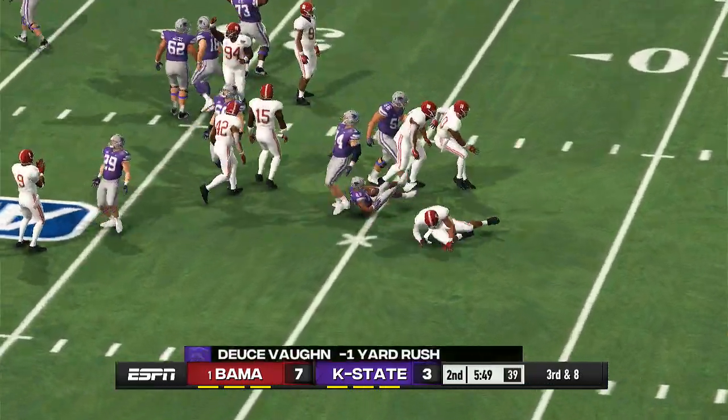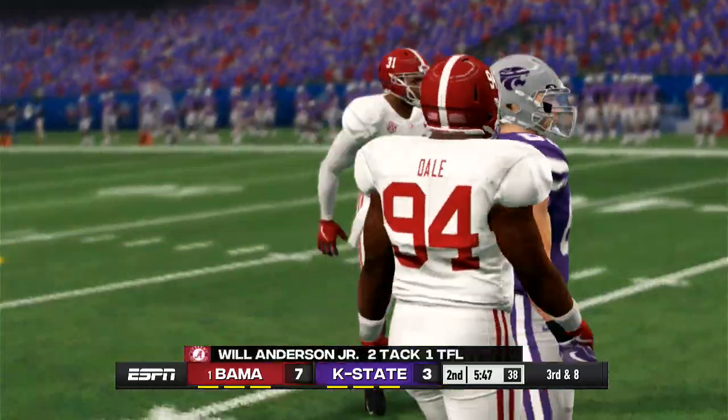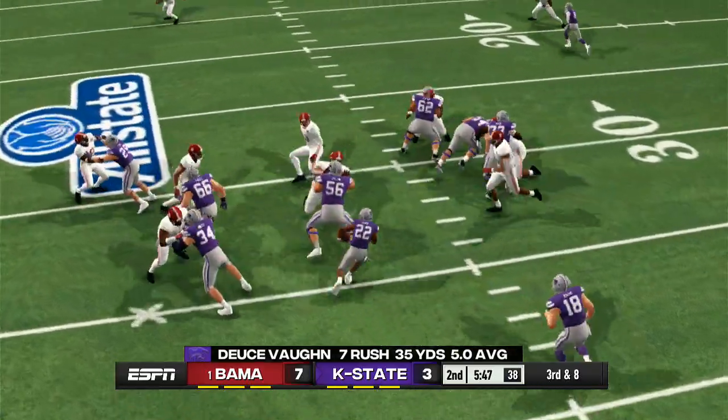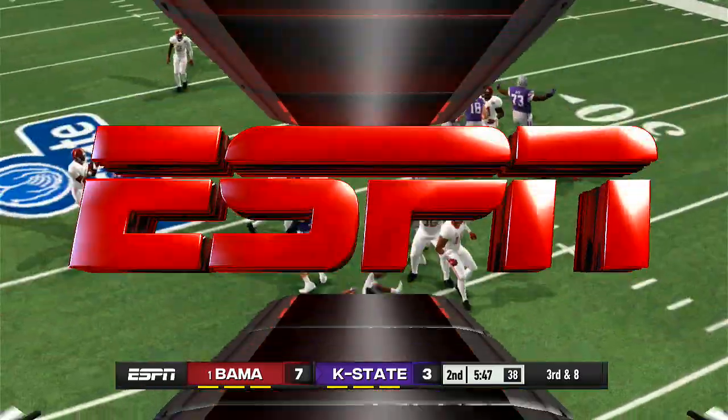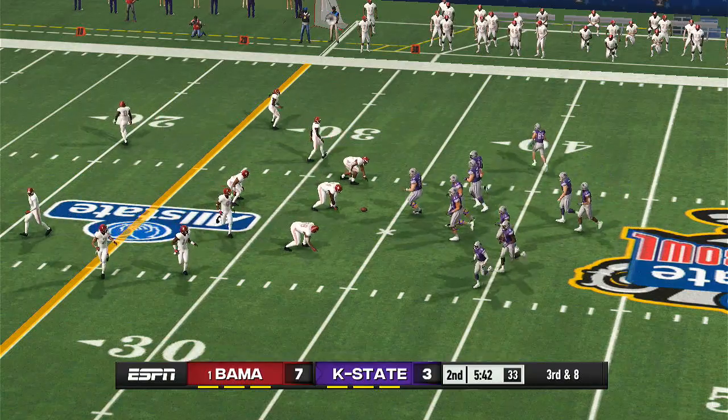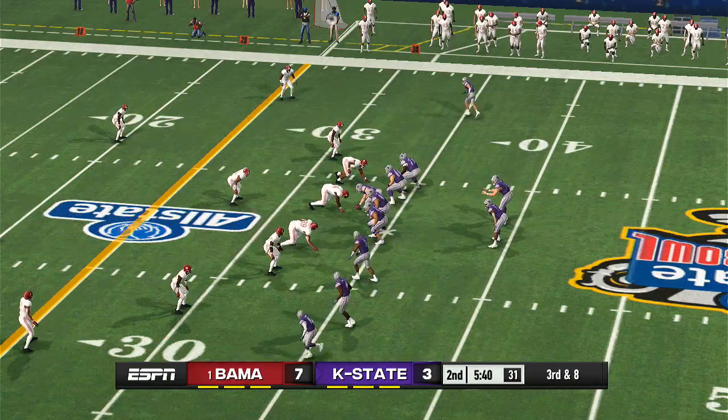Here's a run up the gut, but nothing going there. Well, this is the kind of play you want to see if you're a defensive player, because not only is it a negative play, but this can really impact and affect the emotion of the game. Just looking down and looking at the energy on the field and even on the sidelines, you can see that the defense is fired up after that play.